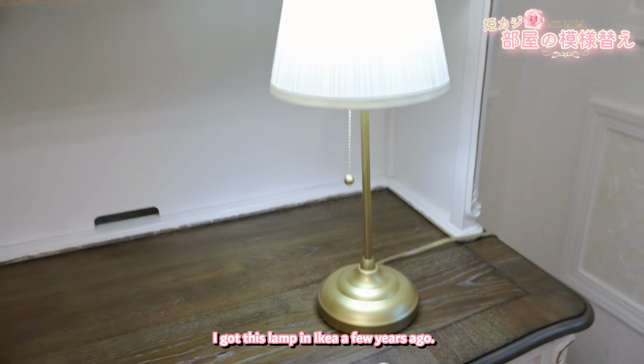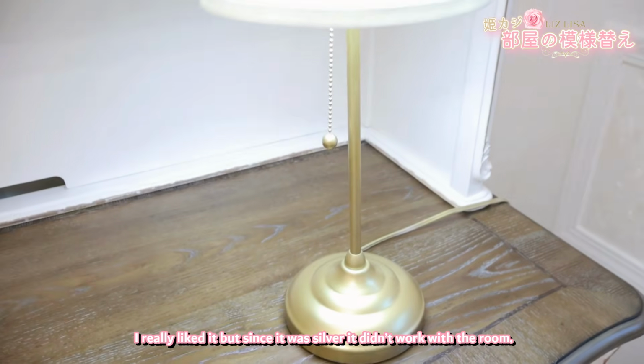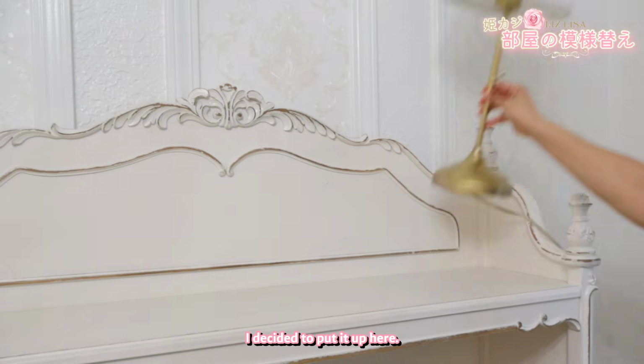I got this lamp in IKEA a few years ago. I really liked it, but since it was silver, it didn't work with the room. So I decided to spray paint it and it totally worked. I decided to put it up here.